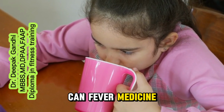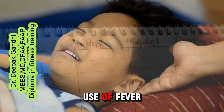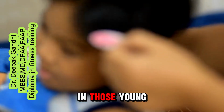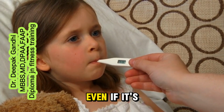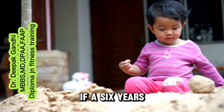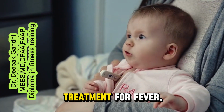Can fever medicine cut short the infection? Fever medicine cannot cut the infection duration as it cannot fight the infection. The use of fever medicine is to bring comfort to the child and to stop the fever from rising in those young kids who can have febrile seizure. Every child does not have that. So use the medicine when the child is uncomfortable with fever. Even if it's low, you can give fever medicine. But, for example, if a 6-year-old child with fever of 101 Fahrenheit is playful and comfortable, they can be observed and may not need any treatment for fever.